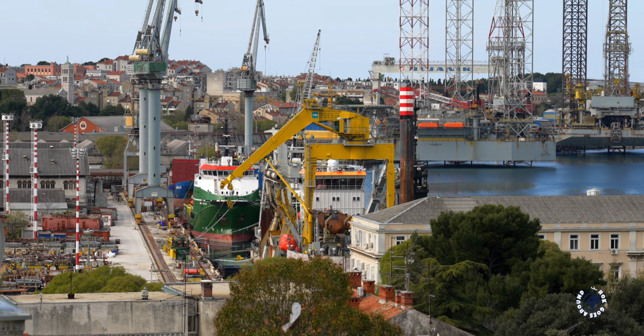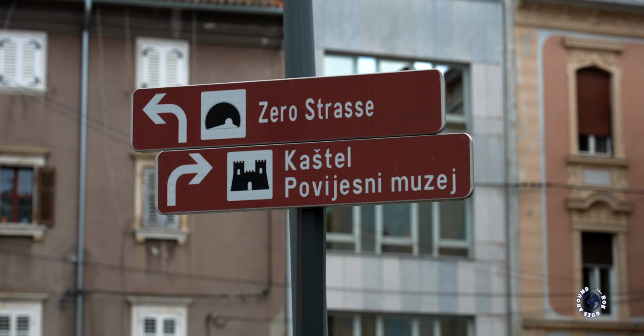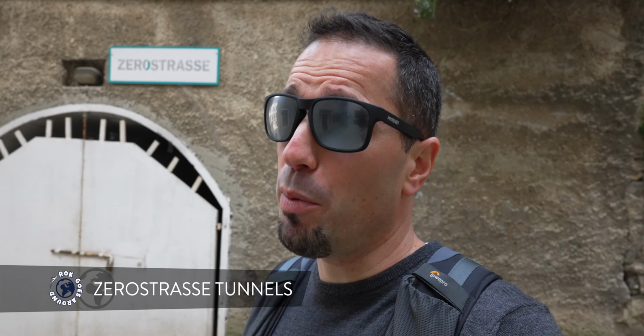Pula became a strong imperial royal naval base, and prior to the First World War, Austrians constructed an underground tunnel system to shelter the city's population and to serve as ammunition stores.